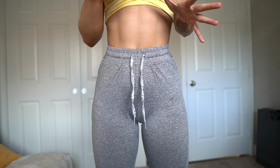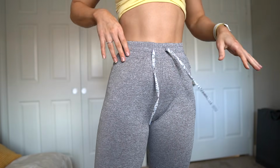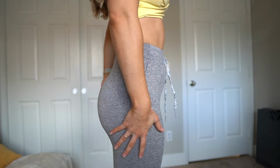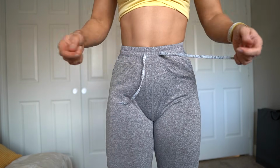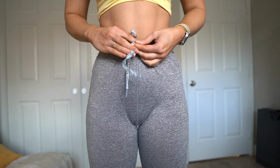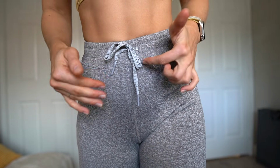I love the shape of these overall. I loved the shape of these ever since they came out. These ones are actually seeming even more snatched in the waist than the first round. So I'd say these would be even a little more on the snug side. Love that we have the elastic waistband in the front with a little drawstring so you can make it a little bit tighter. I'm not really a fan of the drawstring they chose. I don't really think it goes very well.